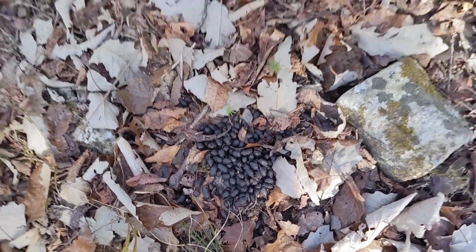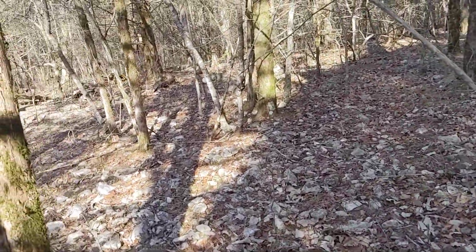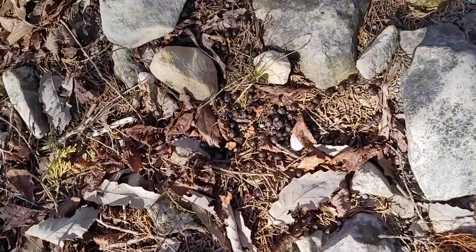That would be deer scat. I'm sure there's plenty of deer out here. There's some more right there.